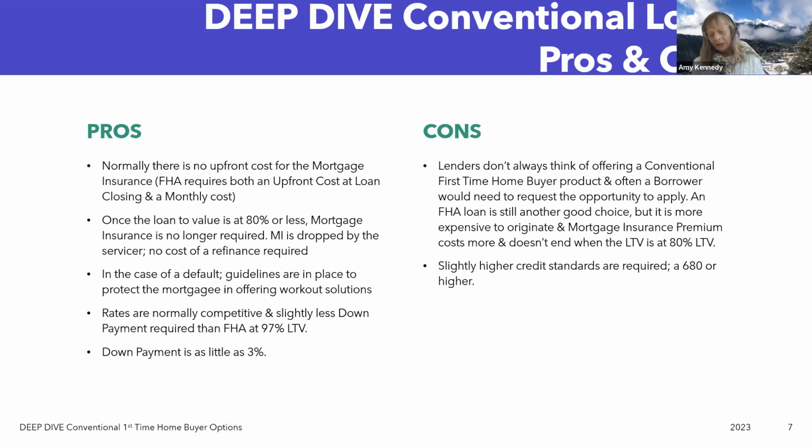One other con to conventional would be that the credit standards, even more so than the score, are a little bit different, a little bit higher than an FHA loan. But things to keep in mind, home owning takes some planning. So if your score is close, you might really consider waiting, getting that score bumped up just a tad, because both conventional and FHA use your credit score to assess what you will pay for your mortgage insurance. So the higher the score, the cheaper the mortgage insurance coverage will be.